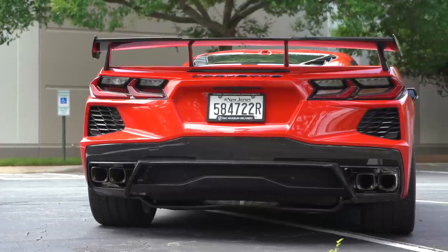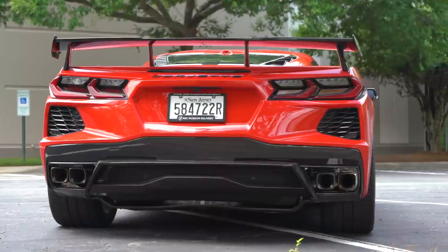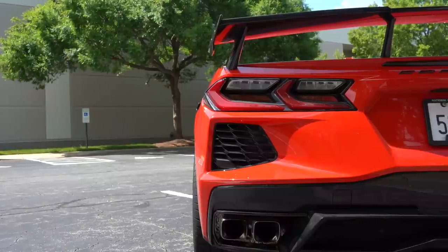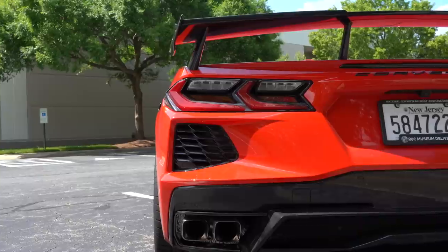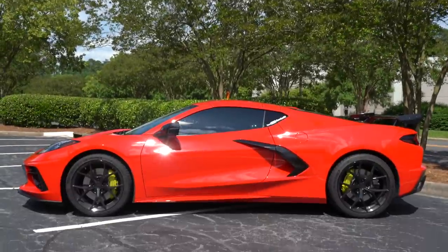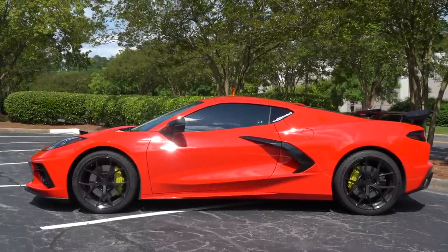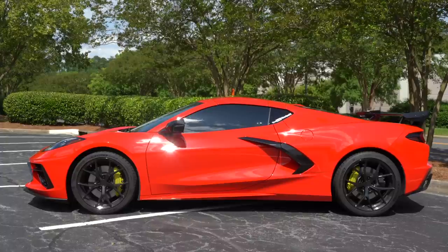You do have options of picking it up from Callaway yourself, picking it up from a Callaway dealership, or picking it up from the Corvette Museum, which is what I did with my C8 Stingray that you're seeing right now on the screen. I will admit that experience is a must-have experience at least one time. That money does go to a nonprofit organization, which is the Corvette Museum, and I'm telling you right now, they treat you well. They roll out the red carpet for you.